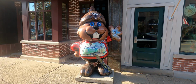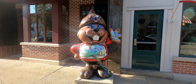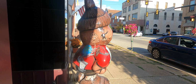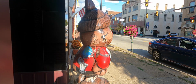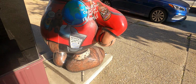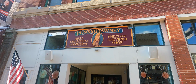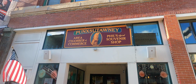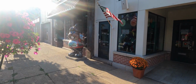Look at this one, maybe decorated like a Royal Canadian Mounted Policeman. He's even wearing a groundhog cap. He has drawings of other groundhogs on him. Oh, and Punxsutawney calls itself the weather capital of the world. He even has a brochure in his back pocket. The groundhog is next to the Punxsutawney Area Chamber of Commerce, which doubles as Phil's official souvenir shop. However, the shop is closed.